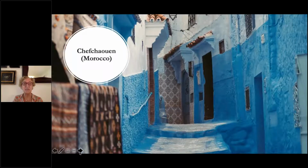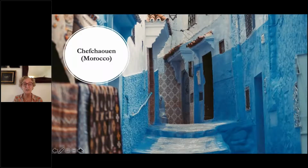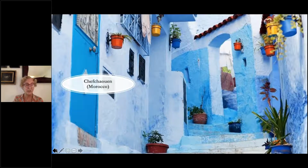and this is Chefchaouen in Morocco. Chefchaouen and Vejer are sister or brother cities. They have a lot of history in common, because many of the people that escaped from Vejer when it was reconquered by the Christian kings jumped in a boat and went back to Morocco, and they went to Chefchaouen. So Vejer and Chefchaouen have a history in common.